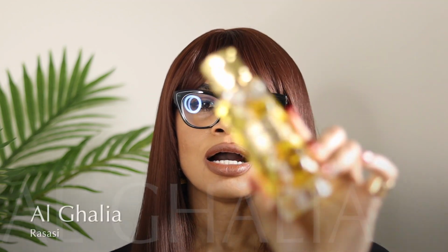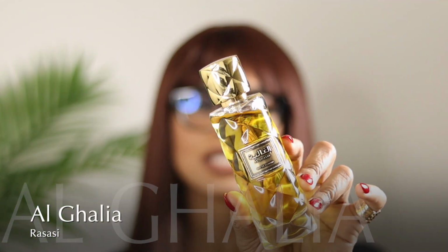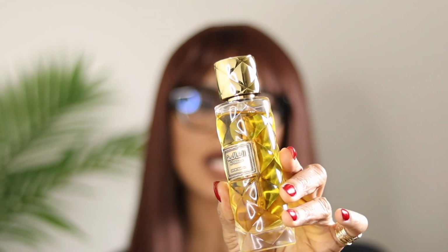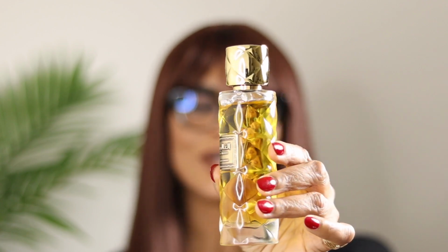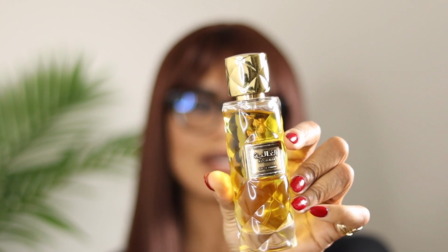Next, I've got Algalia, and this is by the brand Rasasi. Look at this stunning bottle. Oh my gosh, it's so incredible to just look at the gorgeousness of this packaging. Rasasi is a brand that is also based out of the UAE, Dubai to be specific, and they have been in the market for such a long time, since 1979. Okay, they have over 300 fragrances from my last count, and their fragrances are also top tier.